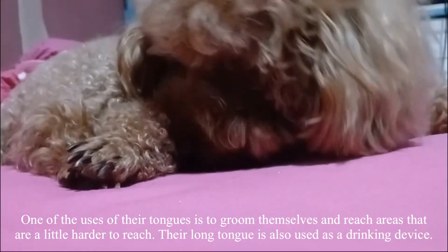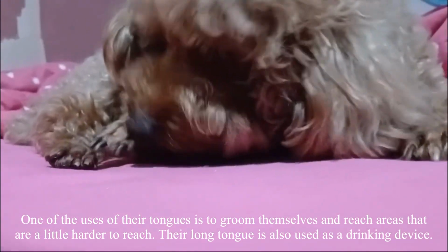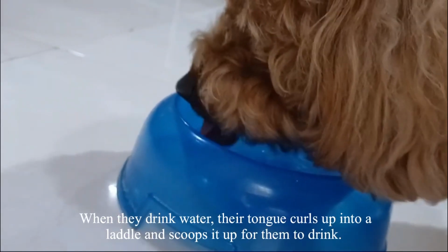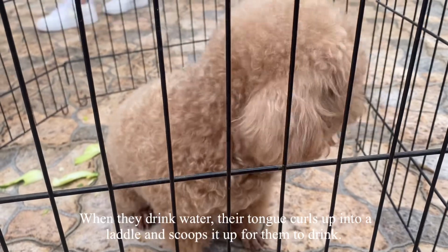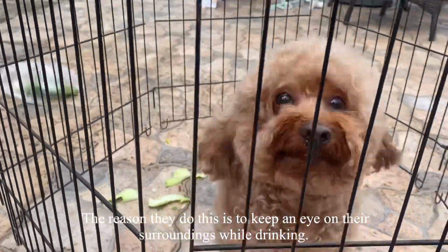One of the uses of their tongues is to groom themselves and reach areas that are a little harder to reach. Their long tongues are also used as a drinking device. When they drink water, their tongue curls up into a ladle and scoops it up for them to drink. The reason they do this is to keep an eye on their surroundings while drinking.